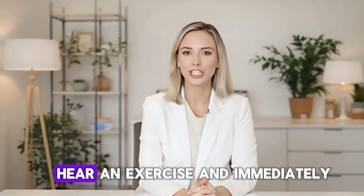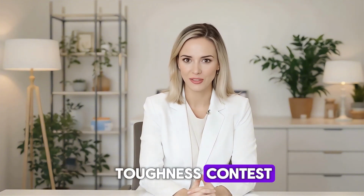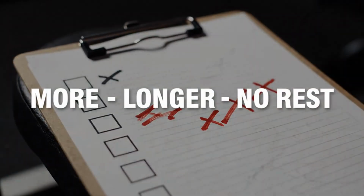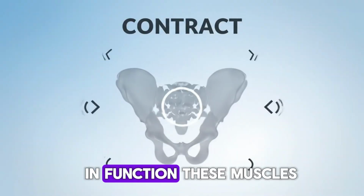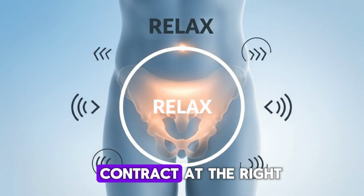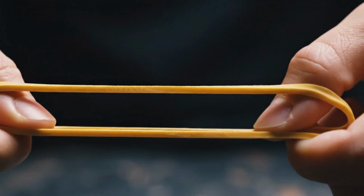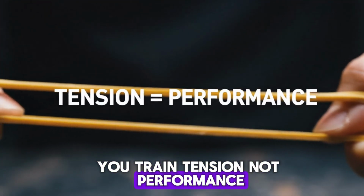A lot of men hear an exercise and immediately turn it into a toughness contest. More reps, longer holds, no rest. But your pelvic floor is not a bicep curl. In function, these muscles need to do 2 things well. Contract at the right moment, relax fully right after. If you skip the release, you train tension, not performance.